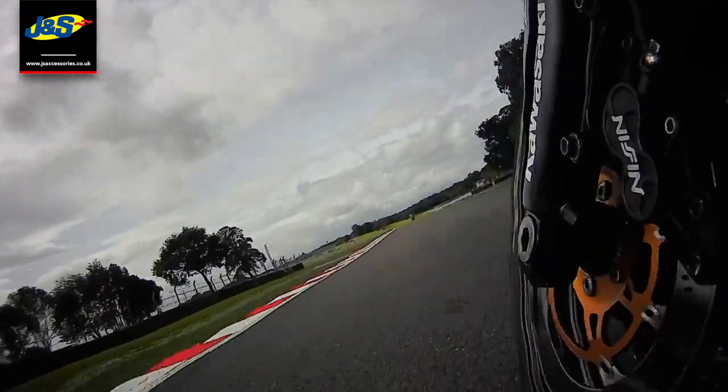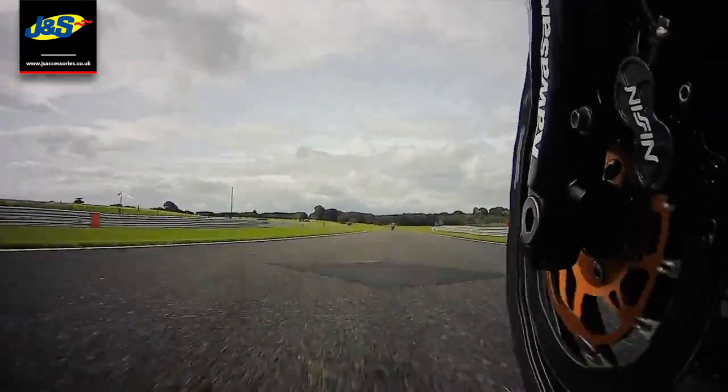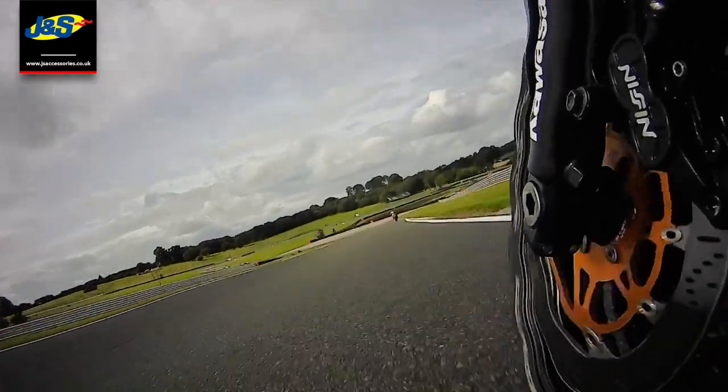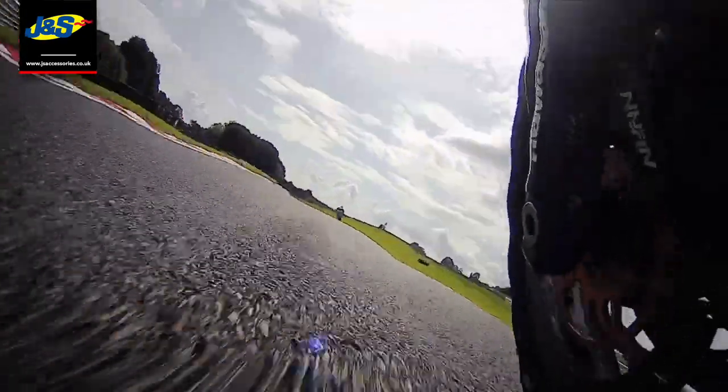So it's all about doing it nicely, enjoying the day. We're not timing these laps, although I wouldn't even want to at this stage, just embarrass myself. But it's all about having a good time, enjoying yourself, and making sure you go home in one piece and you're ready for work the next day.